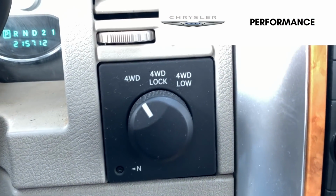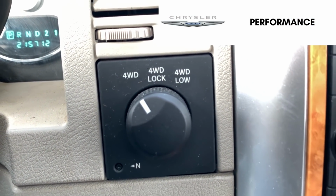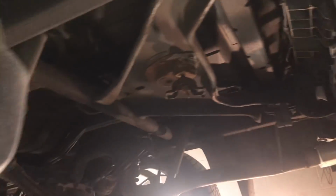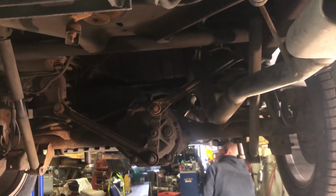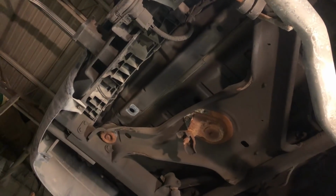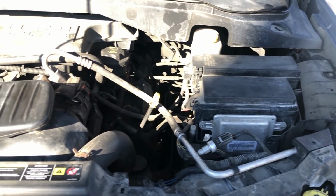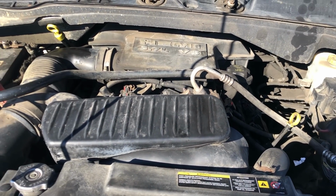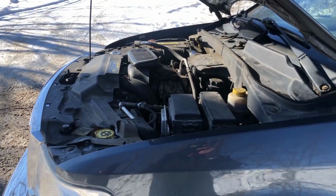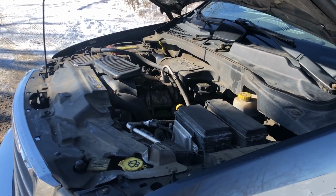Next thing to check out is the performance. As I said, this has all-wheel drive with a 2-speed transfer case with low-range gearing, and that was just a $195 option on the Hemis, so it's actually very hard to find these without the all-wheel drive. 2009 Aspens got the revised Eagle Hemi, which has variable valve timing and a bit more power, but this is still a 5.7 liter Hemi V8 with 335 horsepower and 370 pound-feet of torque. That's paired with a 5-speed 545RFE automatic transmission.